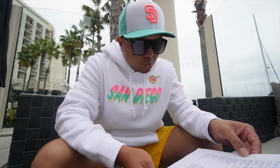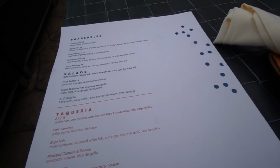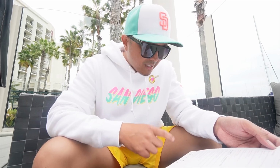They also have your Brewery X beers and local San Diego craft beers, seltzers, and wines. But what's awesome is that they have shareable salads and a bunch of different tacos, burgers, and handhelds. They have a TJ dog, because you know TJ is only about 25 minutes away from here, and a Pacifico Bass sandwich. They also have a little kids menu and some desserts.